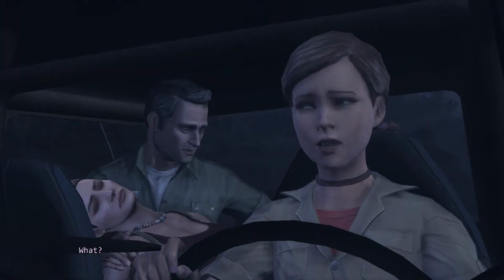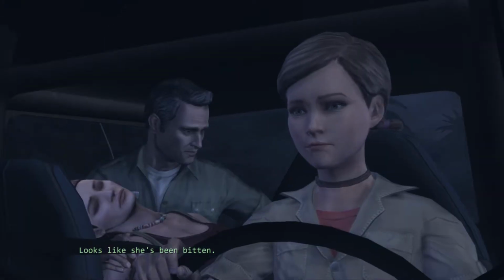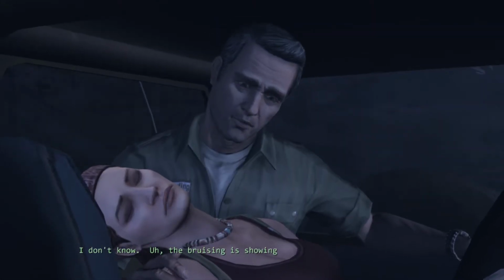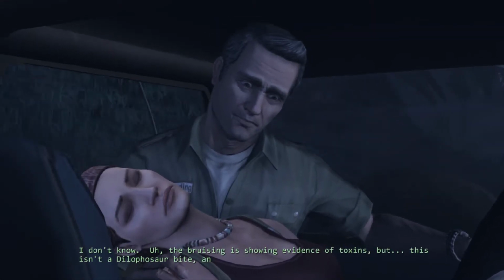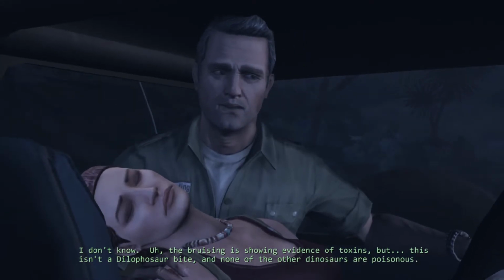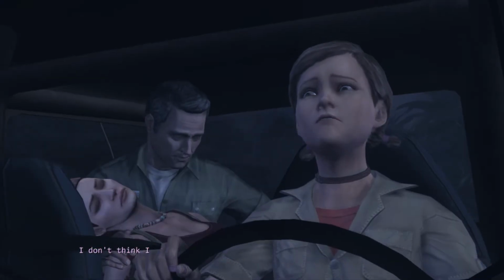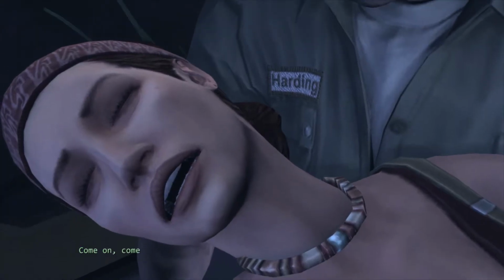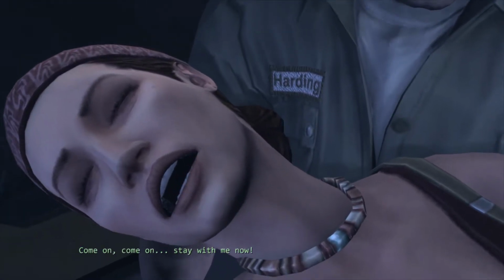What is this? Looks like she's been bitten. You mean, like, by a dinosaur? I don't know. Bruising is showing evidence of toxins, but this isn't a Dilophosaur bite. None of the other dinosaurs are poisonous. I don't think I want to be out here anymore. Yeah, we need to get her to the visitor center. Come on. Stay with me now.